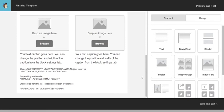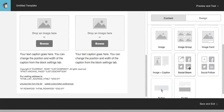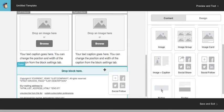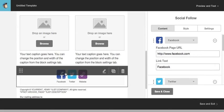Okay. And then this is save and exit. Now, it took me a while to figure out where save and exit is. Ooh, I didn't tell you about these boxes. If you drag over, you can drag them in, but there's some important ones right here. So this is social share, and this is social follow. The difference is, social share is, do you want them to share your stuff on social media sites? Social follow is, do you want them to join you on social media sites? So I like to put that one there at the bottom, and then Facebook, Twitter, your website or something like that, you put that in here.